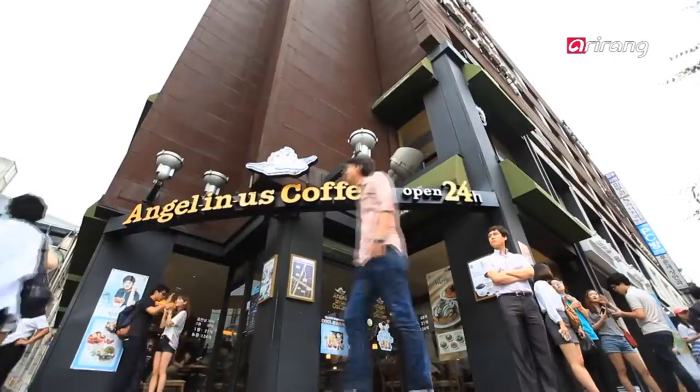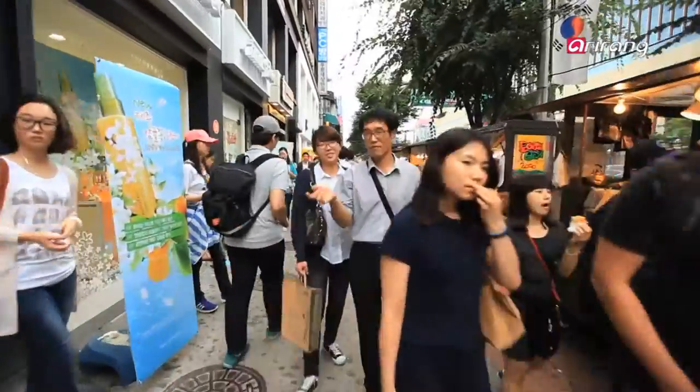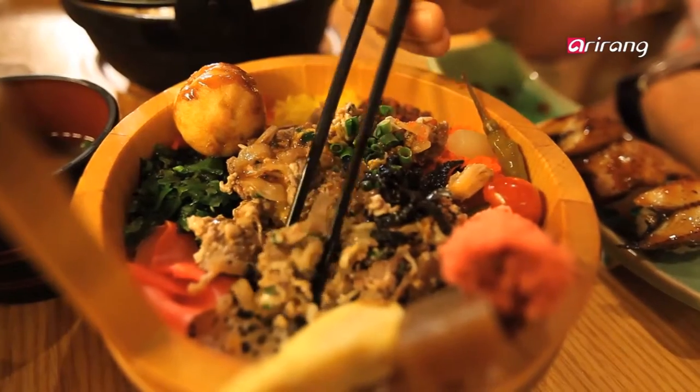So this is Gwangjin-gu, and with the monsoon season coming up, you're going to want to stay out of the rain. So these streets are packed with places, so you can eat, have a ton of fun, all while staying dry.